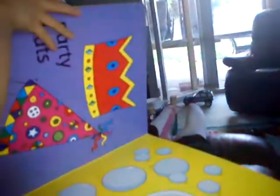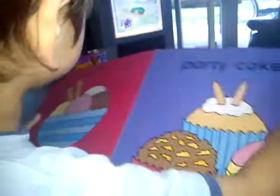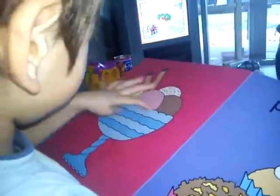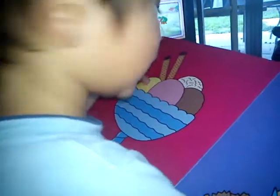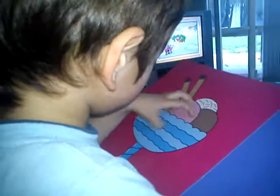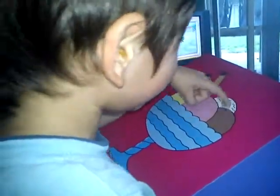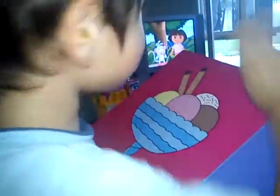What are they? Party strings. Party strings? What's that? Whoa. Almost forgot. Ice cream. How did you forget the ice cream? I forgot the ice cream. What kind of ice cream is there? Strawberry. That's vanilla. Vanilla? Yeah. And this is the strawberry. That one's chocolate. That one is the vanilla.